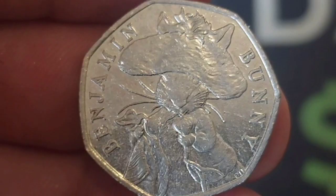Coin number 3 then, we've got the lettering on the edge, we've got the N and the J, and this comes from the most common of those Beatrix Potters, 13 different designs released in total. This one is the Benjamin Bunny.